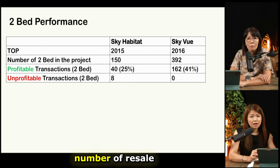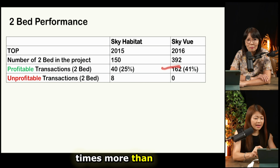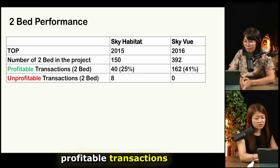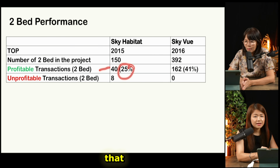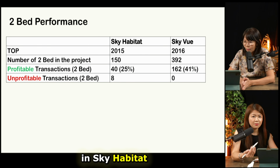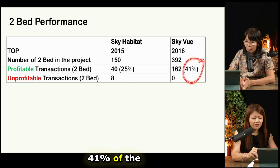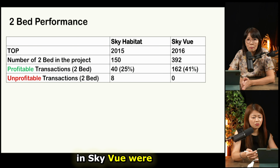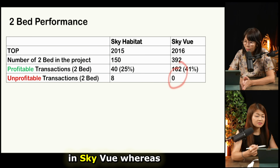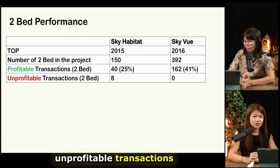But you can see the number of resale transactions for 2-bedders was actually 4 times more than the Sky Habitat transactions. And when we look at the profitable transactions of Sky Habitat, you can see that approximately 25% of the 2-bedders in Sky Habitat make a profit, compared to 41% of the transactions in Skyview. There were actually no unprofitable transactions in Skyview, whereas for Sky Habitat there are 8 unprofitable transactions.